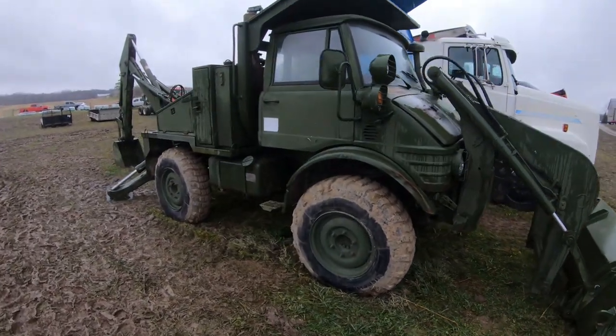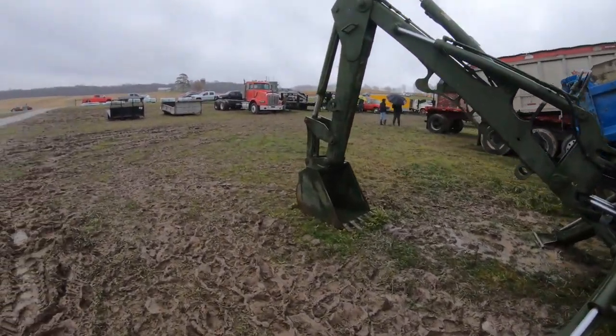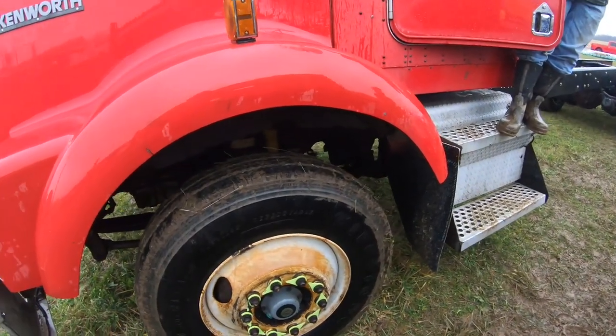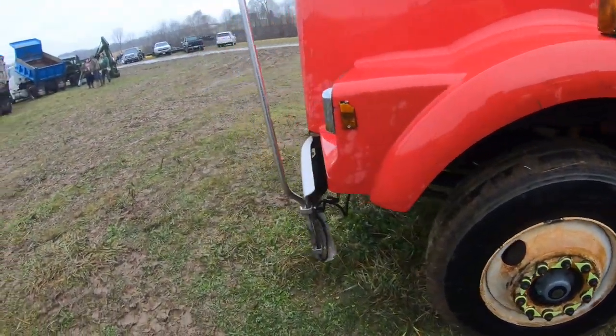That thing looks goofy as I'll get out. Oh, we even got another row of trucks back here. Let's go check these out. How are you? Good, Travis. How are you? So, explain that thing to me down there. Let's go look at this thing. All right.